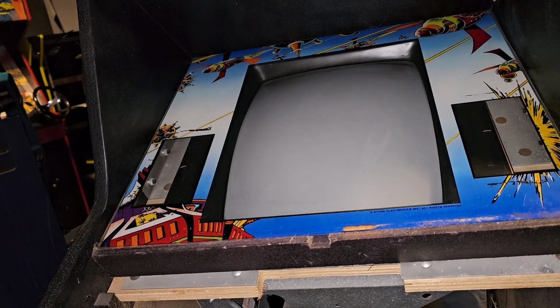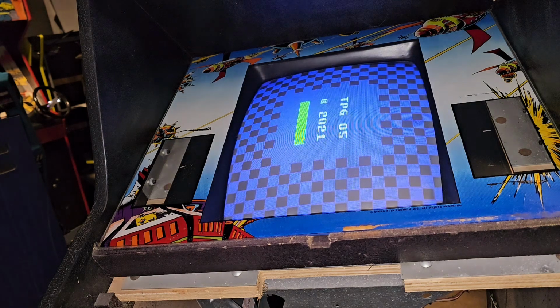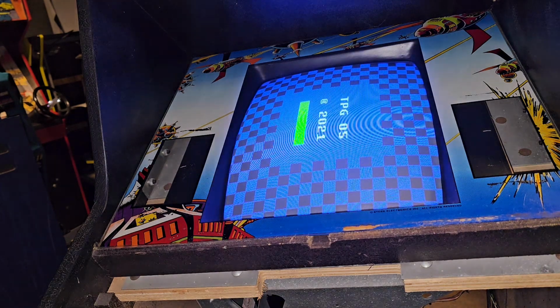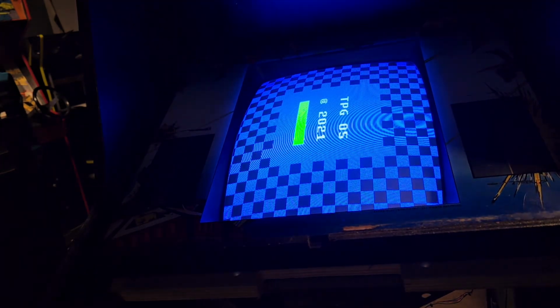Okay, game is on. Let's turn on the TPG. TPG just got turned on. Let that baby warm up. Come on, baby. Oh, here she comes. Okay, let's let it come into view here. Oh, let me turn off the light here because we don't want that on.